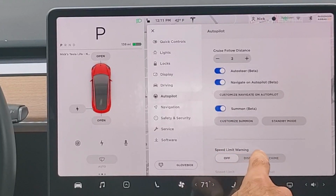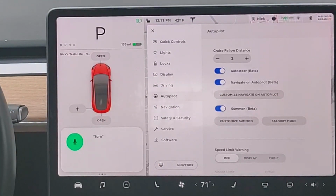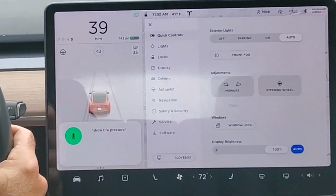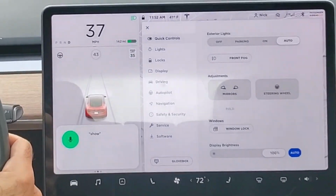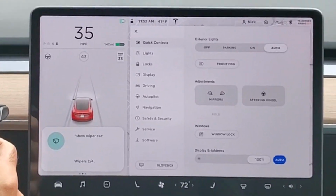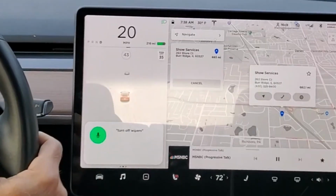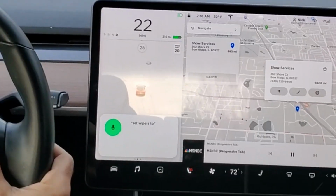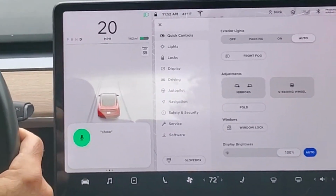Speed limit warning. Turn off auto steer. Climate control. Show tire pressure. So you can do all of the cards down here. Show wiper card. There's actually not a wiper card, so turn down the wipers instead. Turn off wipers. Set wipers to auto. You can also say increase or decrease wipers. Show trip information.